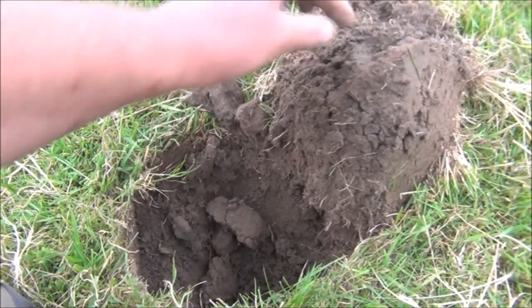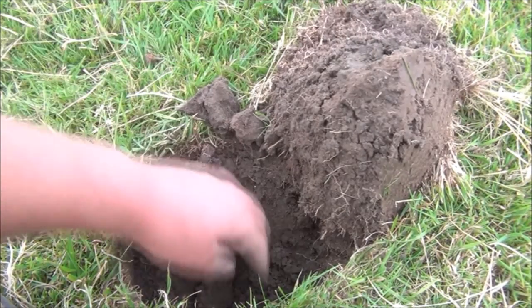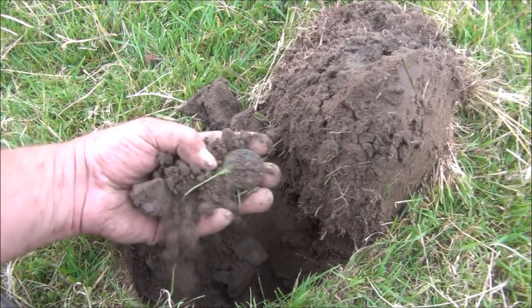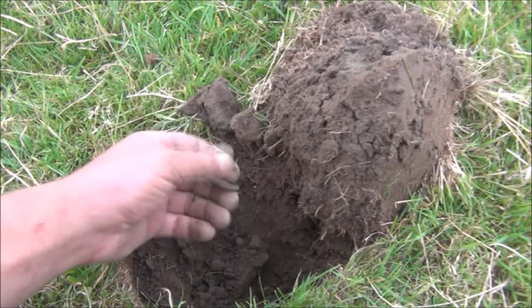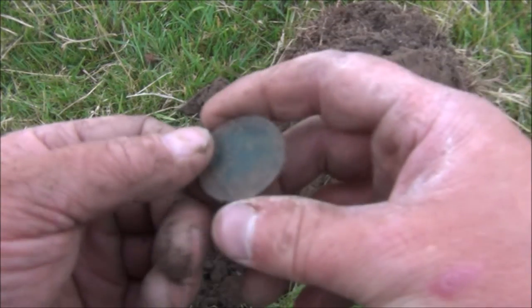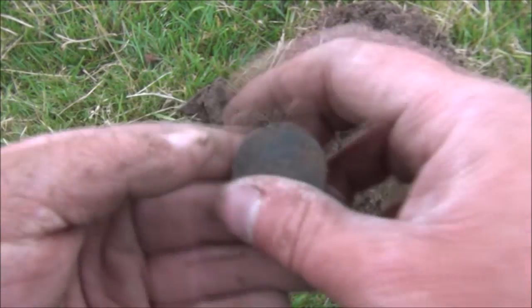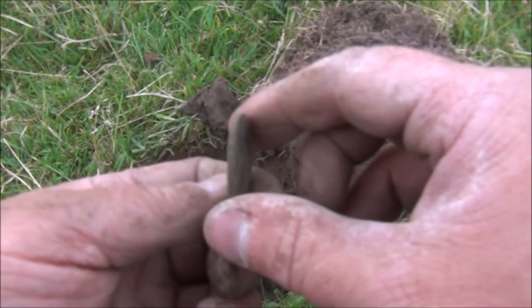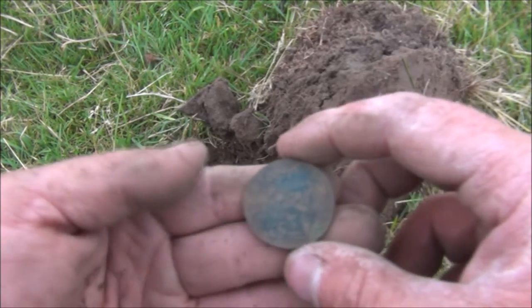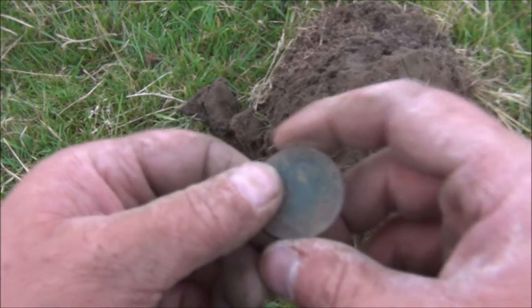Now with this one, I'm hoping very much that there's an old penny or halfpenny in here. Got a bit of an imprint here, so there will be something, I think, in here. Ah, there is indeed. That was a canny depth. Oh, it's a King Edward. King Edward penny. So that's from the early half of 1900. 1910. Slightly bent as well. But that gave a cracking signal, and probably is about 7 inches down. So it's not massively deep, but it still gave a really, really good signal.